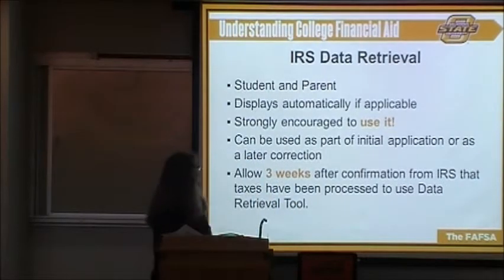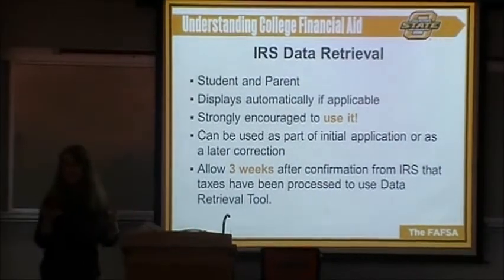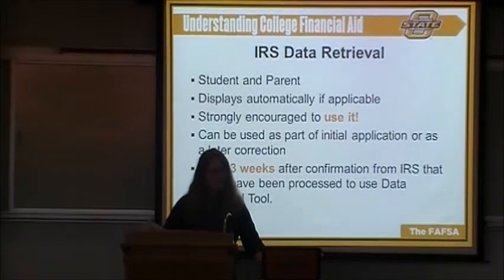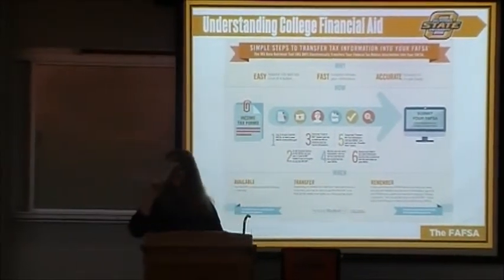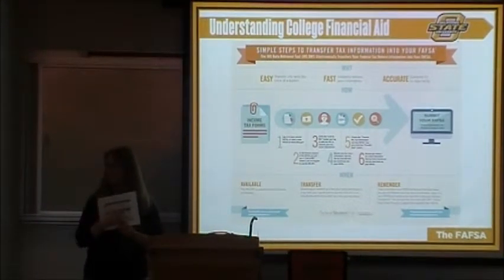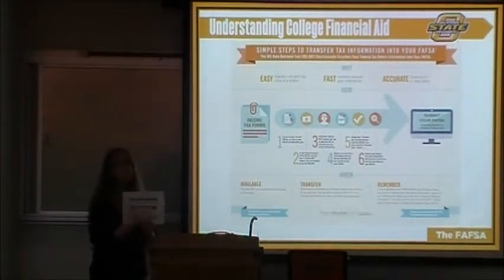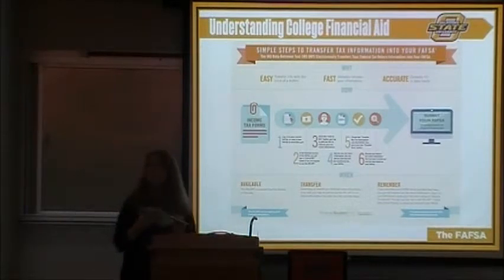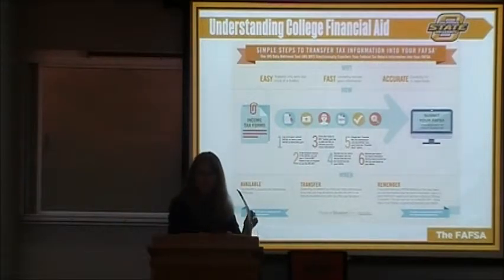Oh, here's talking about the IRS data retrieval. But again, you can use it as initial application if it's all done, or if you wait that long, or you can use it about 3 weeks after you do that. Here, on the other side of this sheet, is just some information about the data retrieval. Again, a little bit of a help to get you through that process. We get a lot of phone calls of people trying to figure out that data retrieval because it is handy. And this will give you a little flow chart, a little bit of the tools to help you complete that when you're ready to do that.